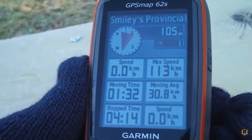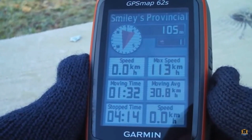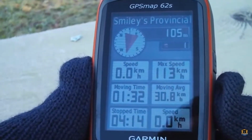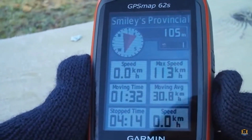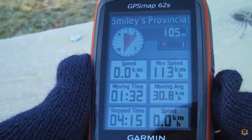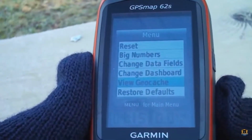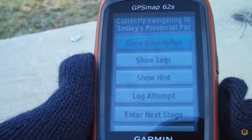All right, we're here at the park, and we did a find on the geocache about 100 meters away from the waypoint. But since this is a multi-geocache, we had to do some puzzle solving to get the final set of coordinates. So I'm here on my trip computer page using the geocaching dashboard. I'll just hit menu, view geocache, and here we get the menu.